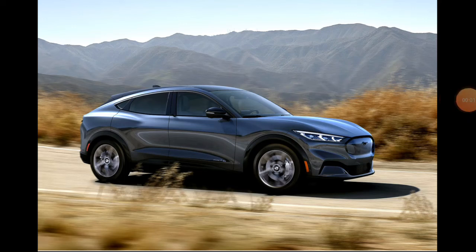This is a 2021 Ford Mustang Mach-E. And well, it's a SUV-ified Mustang, if that tells you anything. This thing is very sleek, it's very curvy, it's very aerodynamic to try and get as much range as it can possibly get because, well, this is obviously an electric SUV.